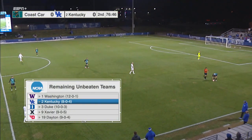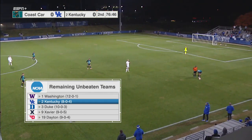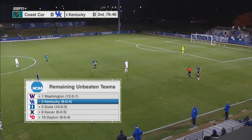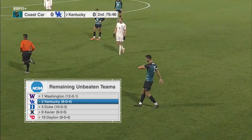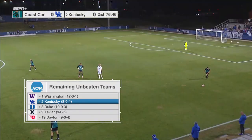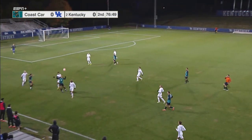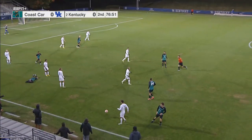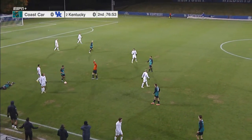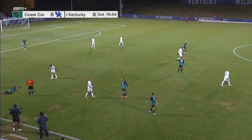So there you see, five unbeaten teams in collegiate soccer. Of course, Kentucky played Dayton to a draw here a week ago. Washington with just that one draw against 12 wins. Outstanding season so far for Washington. I think Rodriguez had a little bit of shoulder or an elbow.